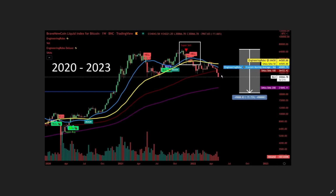And at the moment, based on current prices of Bitcoin, it is lower than where it is represented in this screenshot. We have printed a rather unsightly lower low relative to some of these moves throughout 2021.